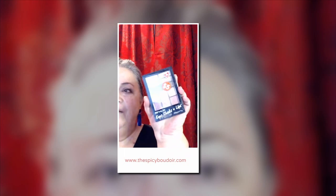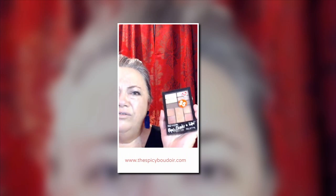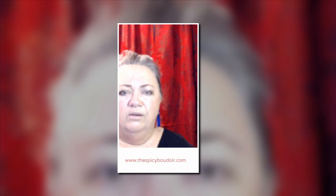I love my local chemist. $5, you couldn't beat that. It's Revlon for $5. And it's got blush, lipstick, and eyeshadow. So it's like, hello, you're going with me.